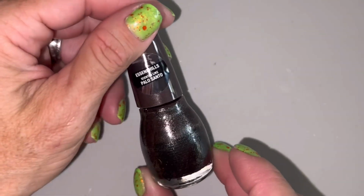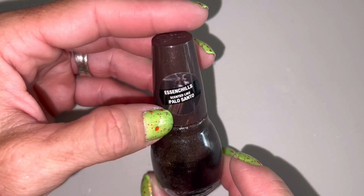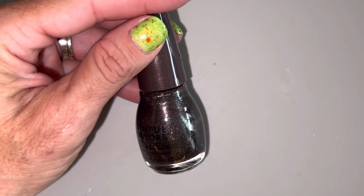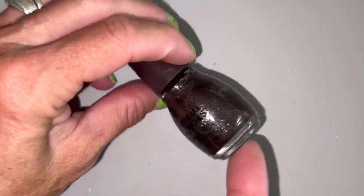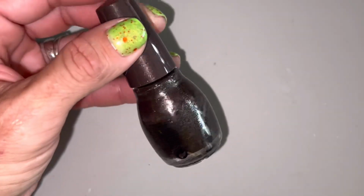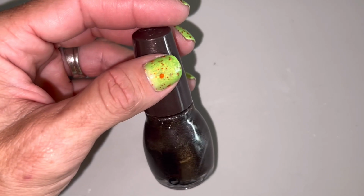All right, two more of my mainstreams. One more Sinful Colors. This is from their Essentials, Scented with Palo Santo. We talked about this. Remember we said it didn't really smell like it. But it's brown. I want to try and wear a couple of these brown polishes. This is just a brown with a silver shimmer running through it. Again, this is called Smoky Palo Santo, and it's just pretty. I think for fall, if nothing else, I might use it for some fall leaves. I think it would be really pretty with it.